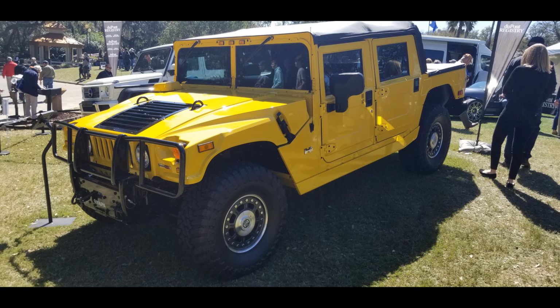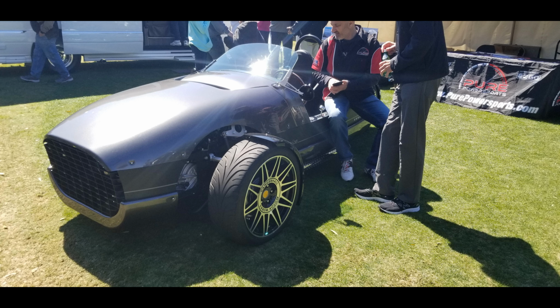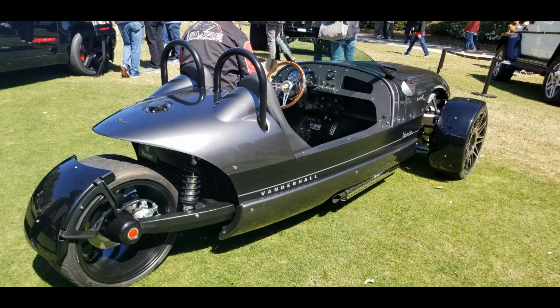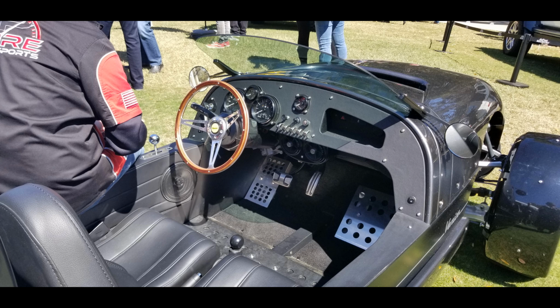Of course, the H1 Hummer. I've always loved those. And this was a... Well, the name is escaping me for the moment. A Vanderhall. It's a new car company. Very reminiscent of the Morgan 3. In fact, it was sitting very close to the Morgan.